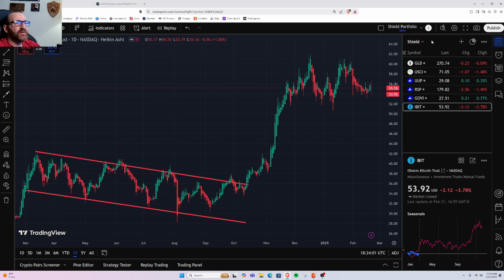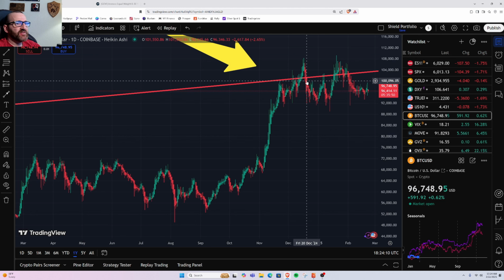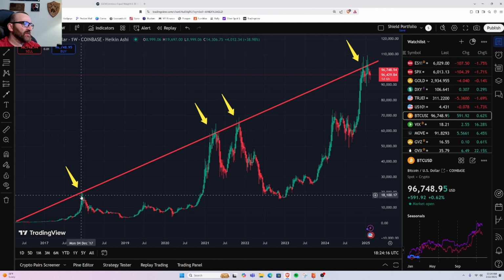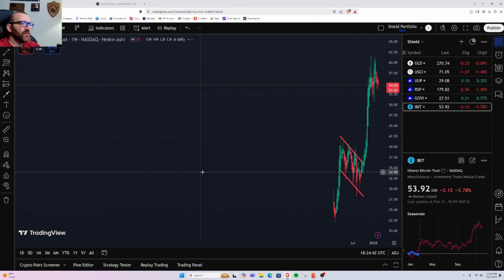So IBIT. If we go to the Bitcoin chart, you see as always, it kind of hit around this 100,000 and it's just been going sideways. I show this every time. So far, this line's been holding up, going back to the 2017 bull run. Peaked here, then came down. Then the beginning of February 21, it peaked and then it came down. And then the end of the 2021 run, it came up again and then dropped. And now it came all the way up to 2024 and 2025, and it's still peaking again. So this line has been holding pretty good so far. Bitcoin hasn't really broken out above it. So that's what I'm looking at when I look at Bitcoin.